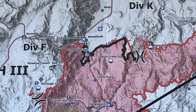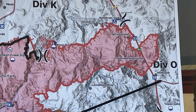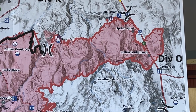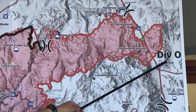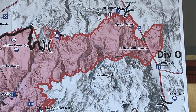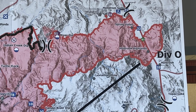Going back over to the east side of the fire along Highway 395, and I would say also along Highway 208, we do have several structure groups that'll focus on the same thing. Focus on these high values around Holbrook, all the homes in Topaz Lake Estates, Spring Valley. There's still a lot of work to be done in there with some indirect line and some structure protection, and that'll be a very high priority for us today.